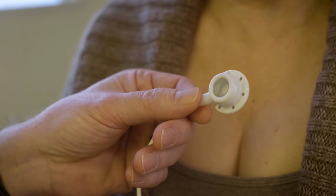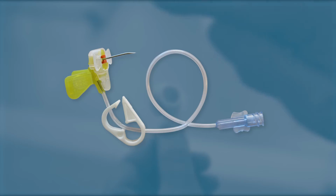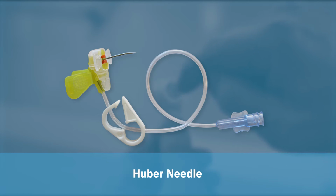The first is called a port. A port is a central line that sits under your skin that usually goes on your chest. When you look, it will just appear to be a bump under your skin. When we are accessing your port, a needle will be pushed through the skin into the port. After your port has been accessed, the needle and the tubing will be covered with a clear dressing.